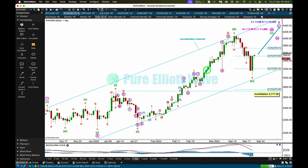If that is the middle of the third wave, then for minute 3 we have 1, 2, 3, 4, we need a fifth wave. If 4 continues lower, it may not move into one price territory below 2717.20, but it looks like it may have found support just a little bit above this acceleration channel.